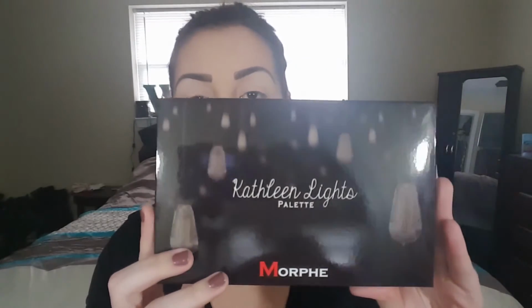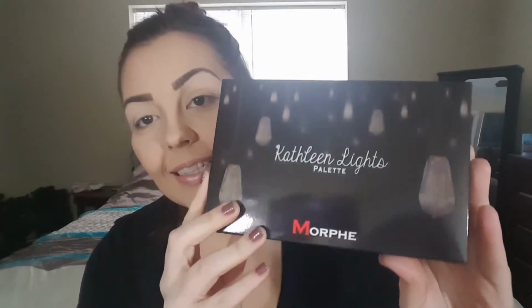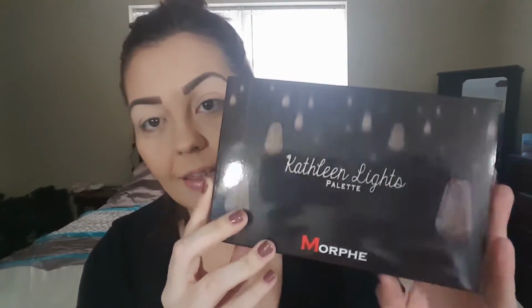I've been wanting to try out a few of their brushes for a while now, but I have so many brushes that I really was like, meh, I don't need it. So I've been putting it off until finally this collab became available. And this is the Morphe Kathleen Lights palette. This is how it came, with a picture of her on the back and a little message.